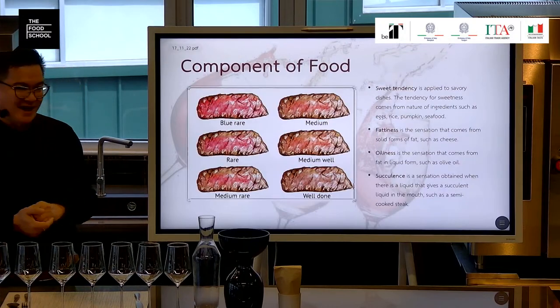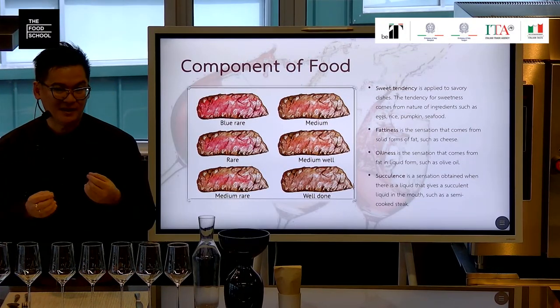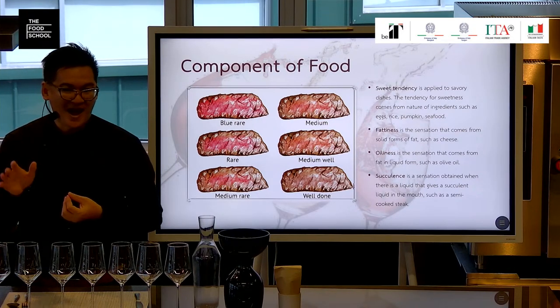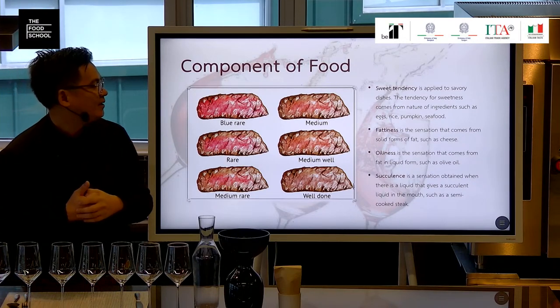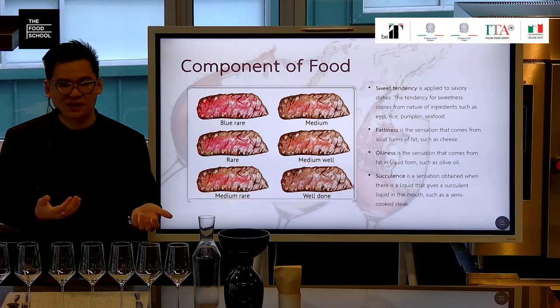But not only those four tastes, which come from the taste buds. In Italian enogastronomy, they also add something else, what we call the tactile sensations. The first one is sweet tendency. We have sweetness, but what is sweet tendency?